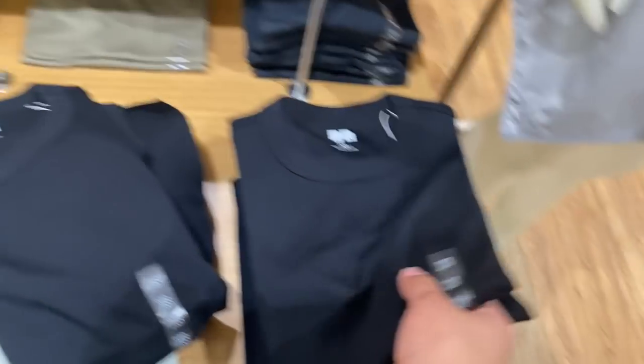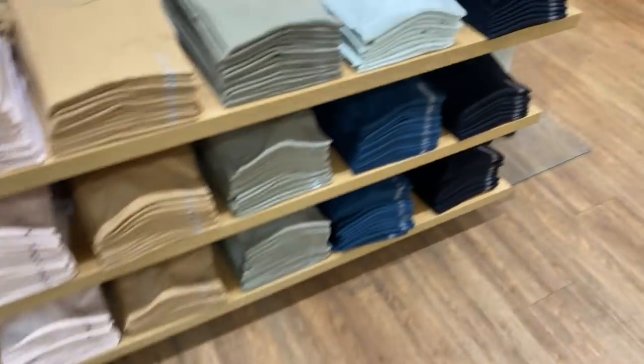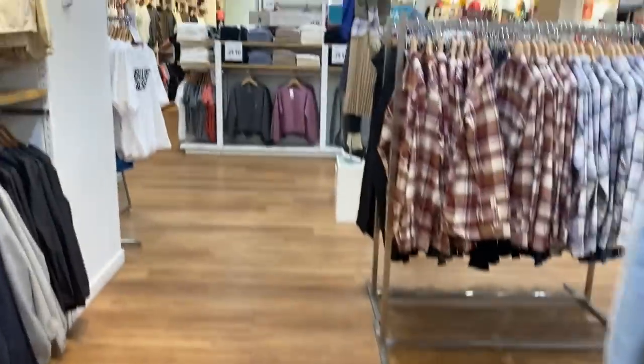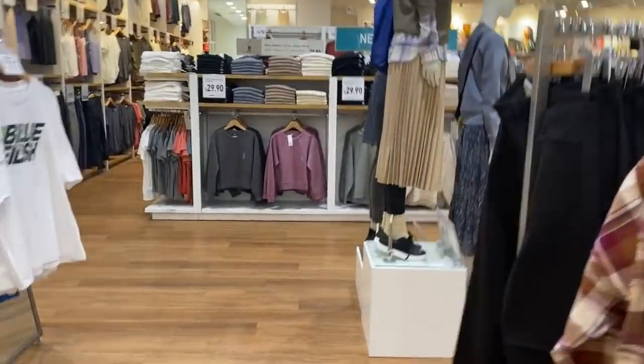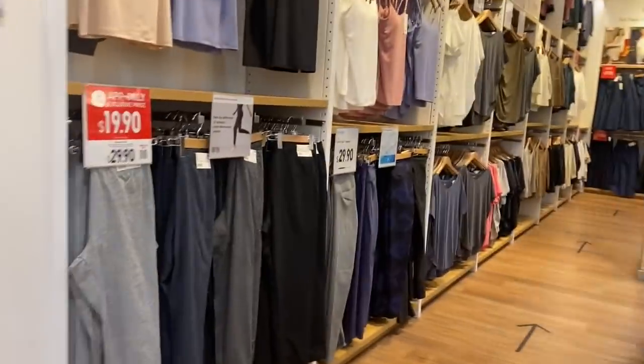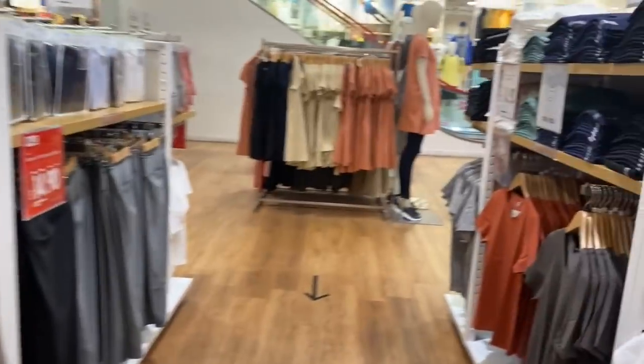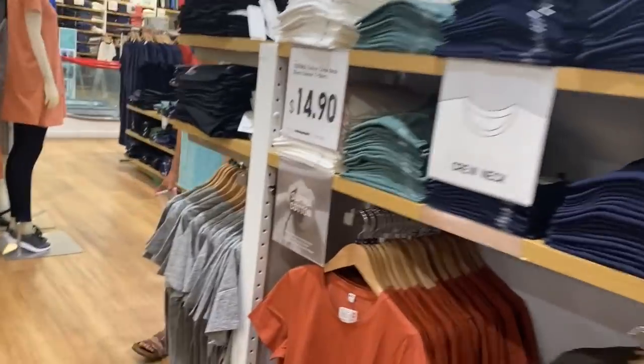These are what I use all the time. They hold up pretty well. You know how sometimes after you wash them a couple times, they just don't wear nice. One of my favorite brands, just for core and basic items. $19.90. Like I said, I'm not the biggest fast fashion person, but what I like about Uniqlo is the stuff actually holds up pretty well. It's pretty decent quality. It's good for what you're paying, and it doesn't disintegrate in one second.